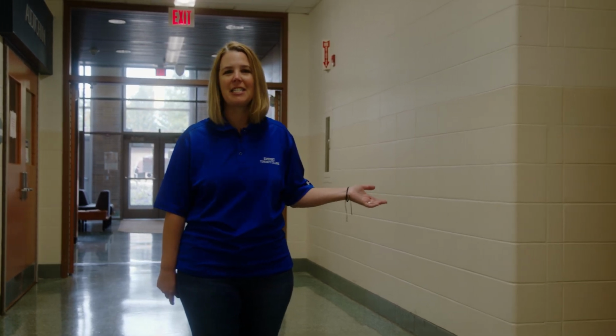We're going to peek into our culinary kitchen. The culinary program is designed to prepare students for careers in culinary arts, food and beverage management, restaurant management, catering, institutional food service, and as personal chefs. Right here in this kitchen is where they learn a whole lot of different preparation and cooking techniques.